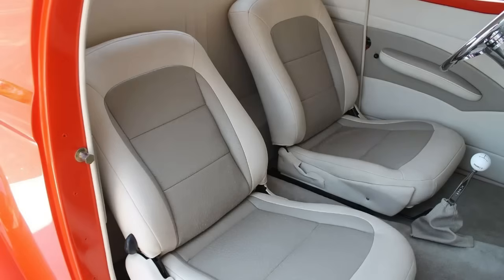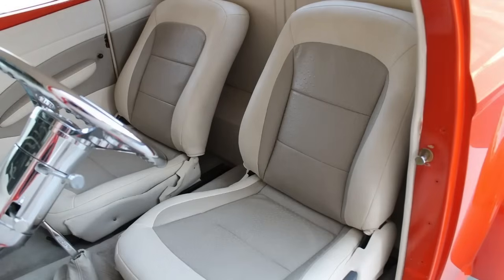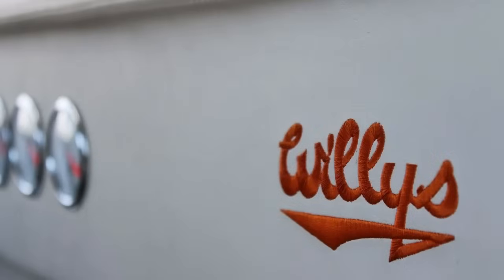Shaved door handles with remote entry give the car a clean, uninterrupted profile, while polished Weld Racing Outlaw wheels with Mickey Thompson Sportsman tires provide the perfect aggressive stance. Subtle body modifications include a molded headliner and tastefully integrated trim, elevating the coupe's overall custom appearance.